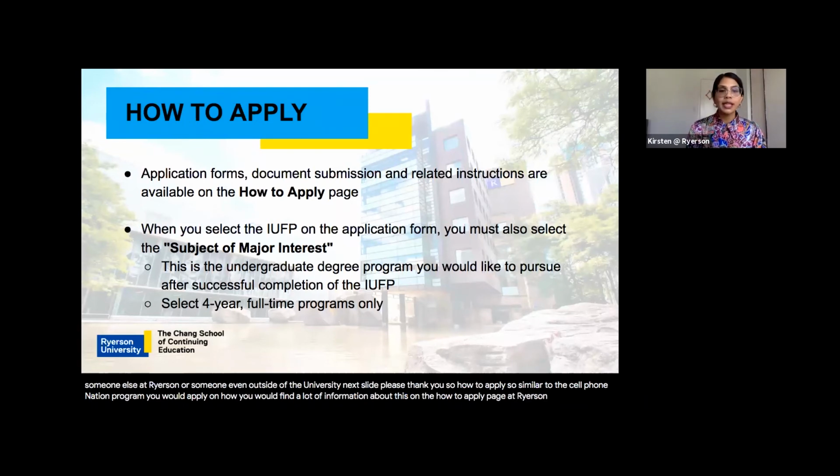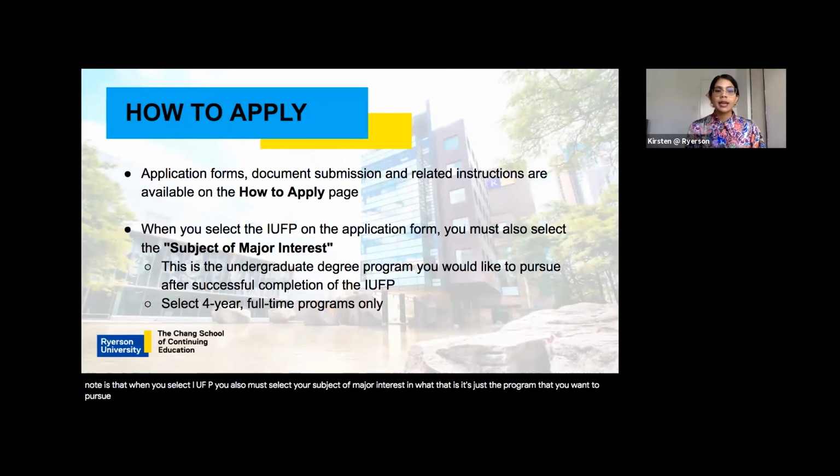Something to note is that when you select IUFP, you also must select your subject of major interest. And what that is, it's just the program that you want to pursue once you complete the IUFP. So just to note, this should be a 4-year full-time program. But once you select that, that is your goal. That is where you want to go. That is what you want guaranteed admission into once you complete the IUFP.